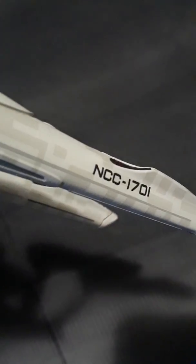Aztec still running through the ship with the NCC 1701 logo on there. I know I'm shaking a lot. Yeah, as I said, don't hate me. The underside of the warp nacelle. The only thing I kind of don't like is how they only have NCC 1701 on one side of the nacelle and not the inside part of it.